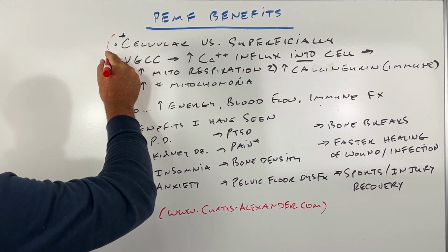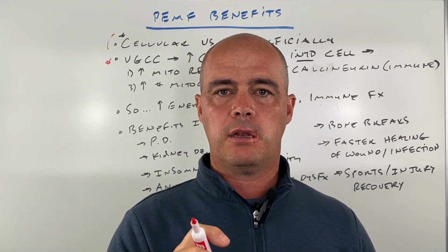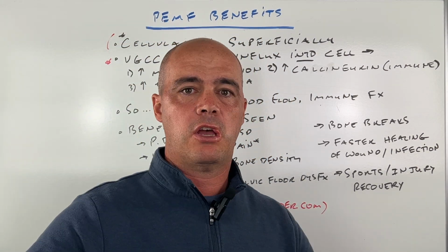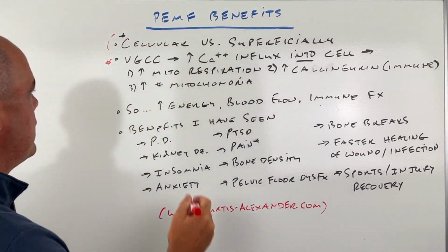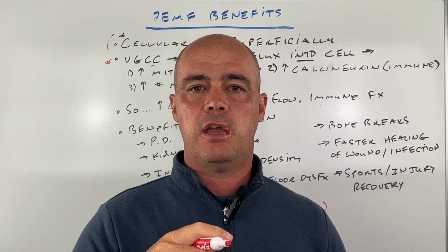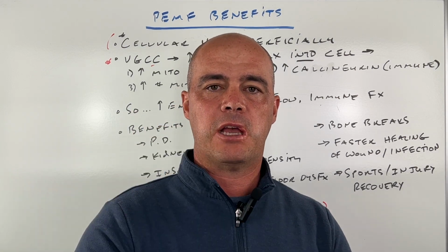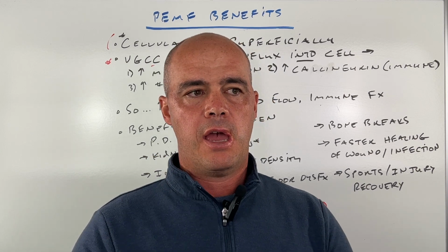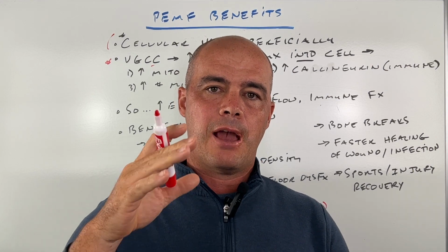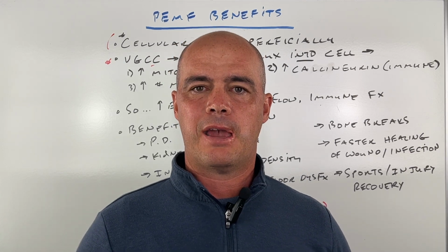And what I mean by that is, it's been known for a long time, you have what are called voltage gated calcium channels in your body. And these are on muscle cells, all types of different cells in your body. Now, these voltage gated channels, just like the name implies, have to carry a certain voltage for that gate to open. If it doesn't, calcium has a tough time getting in.